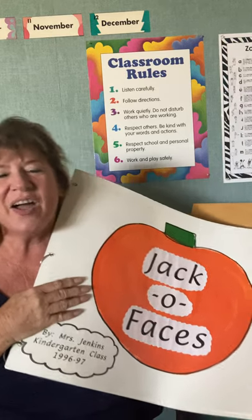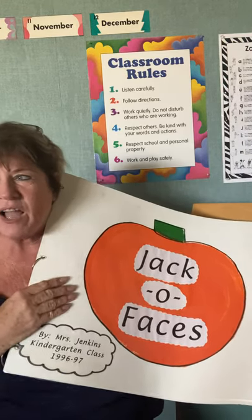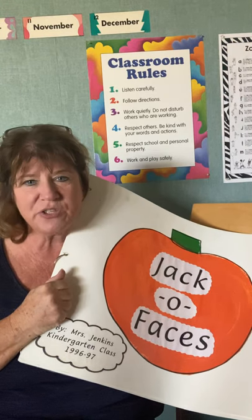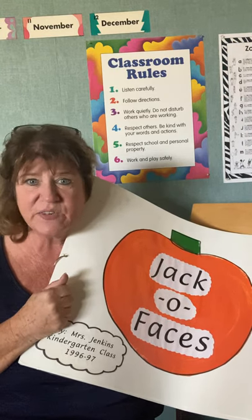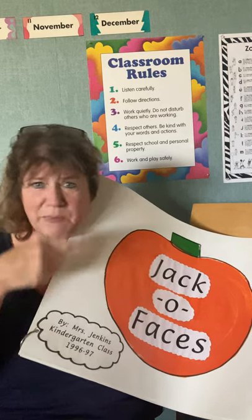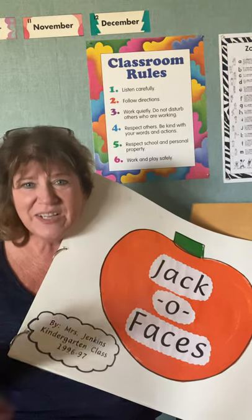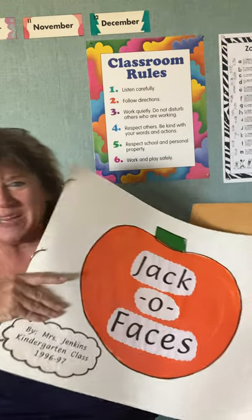24 years ago, I had the students in my class make this book, and I can still remember the kids too. Okay, so what we did is I read the story, it's a little poem, and then I let the kids paint a picture of their jack-o'-lantern, and they made all sorts of different faces, okay? Instead of just making a smiley face, I asked them they could make a happy face or a sad face. So let's read the book and then we'll talk about the painting, okay?